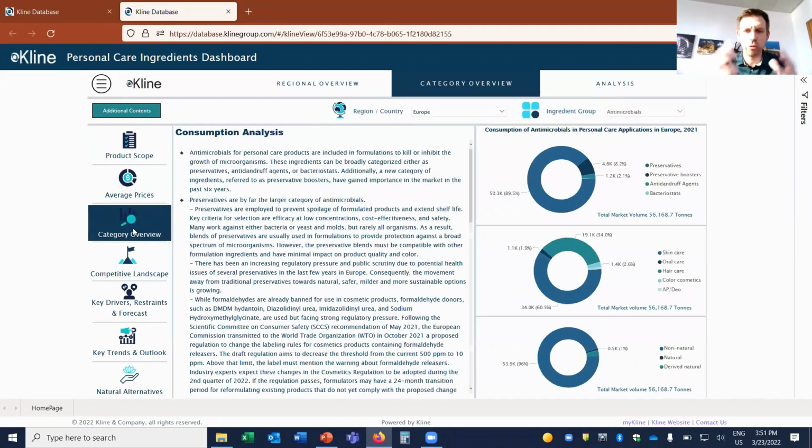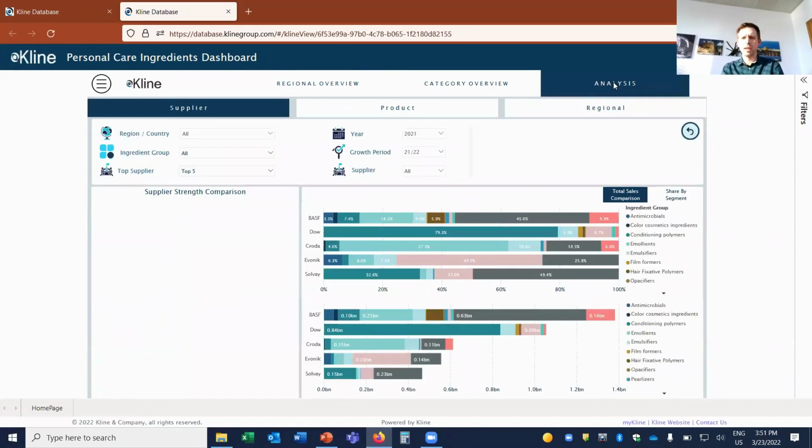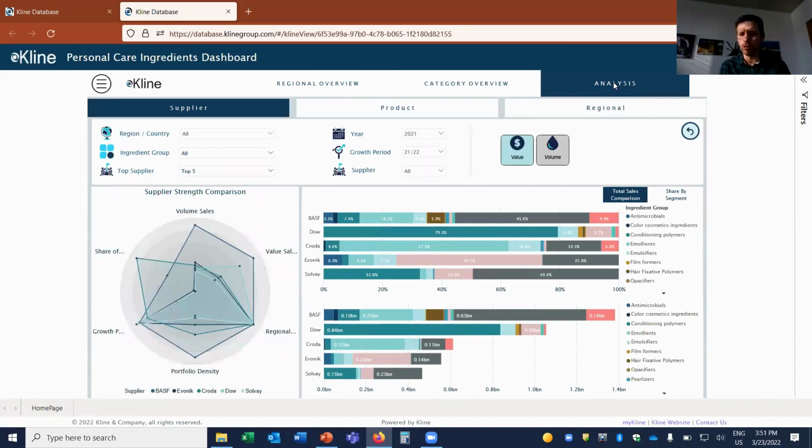So of course, what I was presenting to you was more of the top level, with charts showing the consumption and the explanation just next to it, and of course all the rest of the information. And finally, what is also a very nice addition to our deliverables is this analysis dashboard that you see. So here you have our database, but in an environment that allows you to do different things with different cuts of the data to help you with your analysis of the market. So here, for instance, we're looking at a supplier view where we're comparing suppliers between themselves, with the spider view, looking at what's the share of natural in their portfolio, what's the value sales, what's the potential for growth.